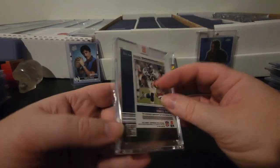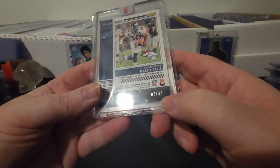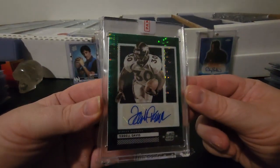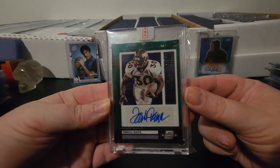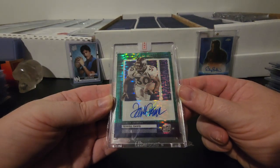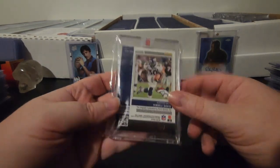And if you have imagination, this is really cool. It's actually 3 out of 30. 0330. Of course, he is 30. So, kind of cool. 3 out of 30. I'll take it. Terrell Davis Auto.